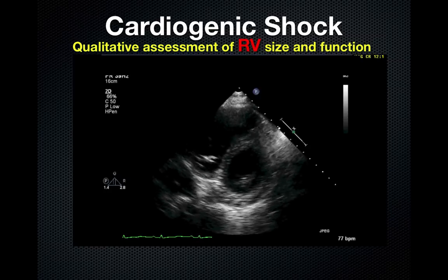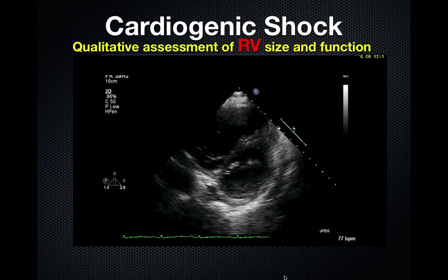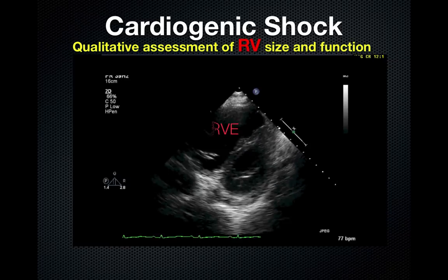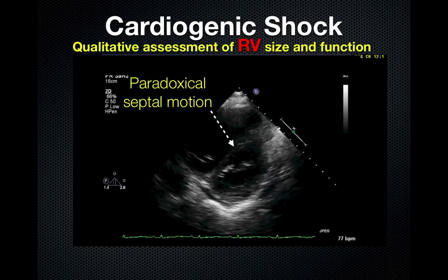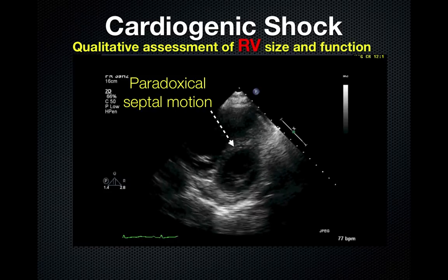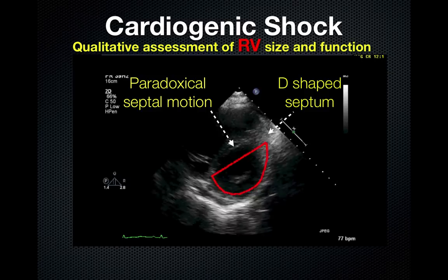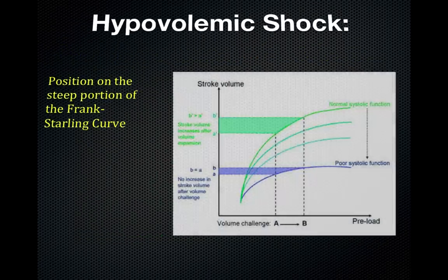In the parasternal short axis view, we can assess the right ventricle fairly easily. Normally, the right ventricle is a crescent on top of the left ventricle, and the left ventricle should be circular. In this case, you can see significant right ventricular enlargement, and you also see paradoxical septal motion, meaning the septum is going towards the left ventricle during diastole when the mitral valve opens, and it should be going the opposite direction, and this is due to pressure overload from the right side. You also have the D-shaped ventricle, D-shaped septum, due to the flattening from the pressure of the right side. All of these things are indicative of right ventricular dysfunction.